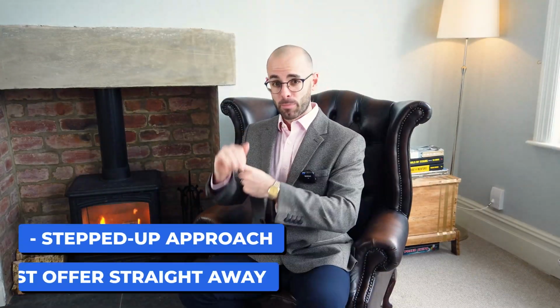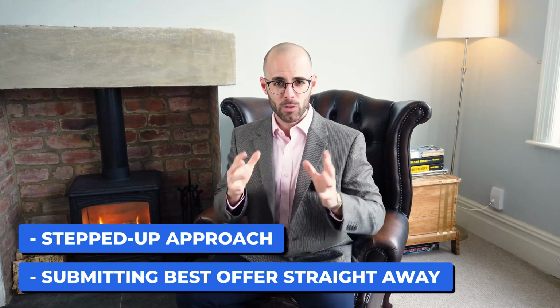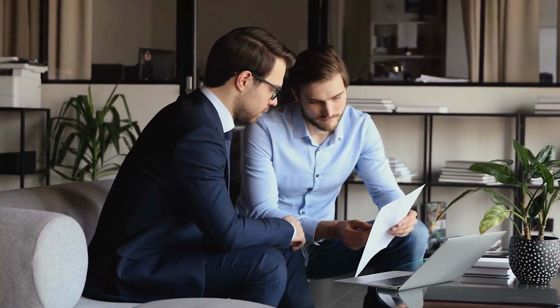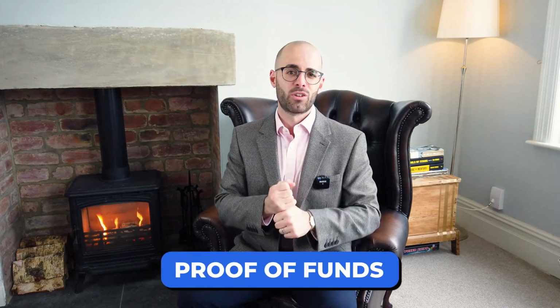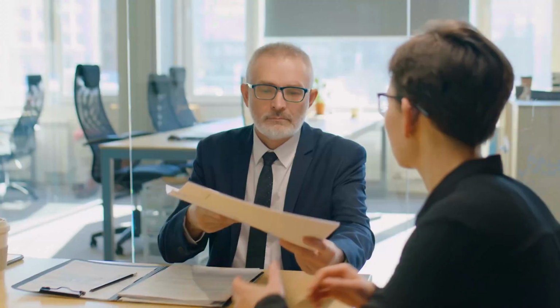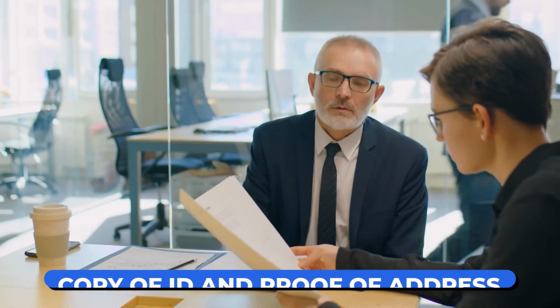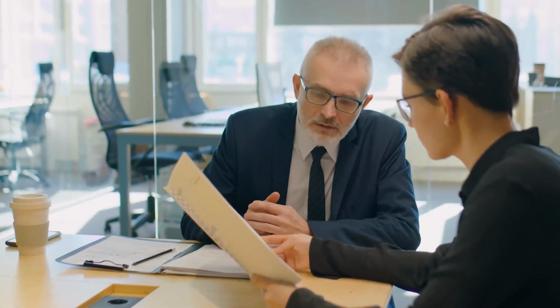So those are the two strategies, the tiered and stepped approach, and submitting our best offer from the get-go. Now, it's really important, along with these offers, we submit information that gives the agent the best possible chance to sell this offer to the vendor and the seller. So what we want to be doing is, first of all, really important, attach a copy of your proof of funds. So this could be a bank statement to show that you have funds in the account to either fund the deposit or the whole purchase if you're buying in cash. Next, we want a copy of your ID, proof of address, again, all the legal things that the agent requires to consider your offer seriously.